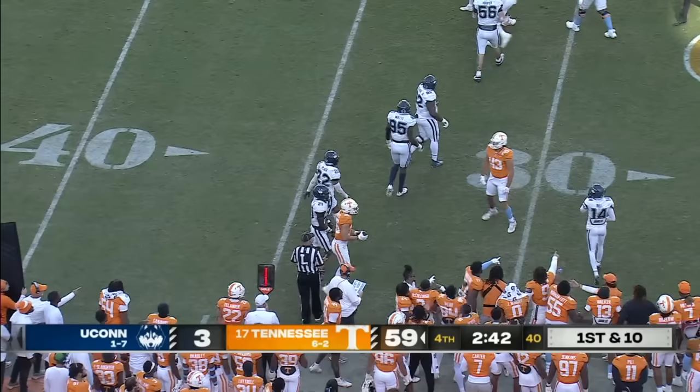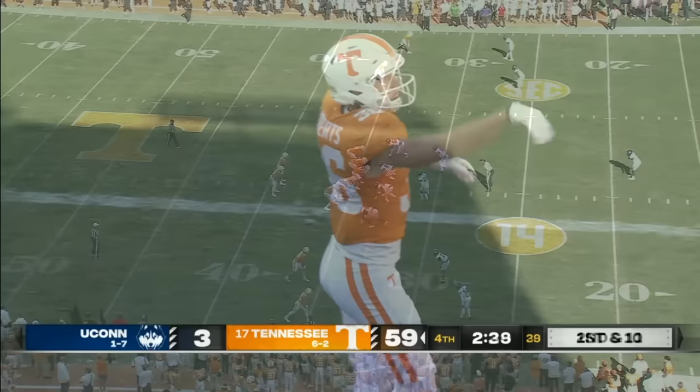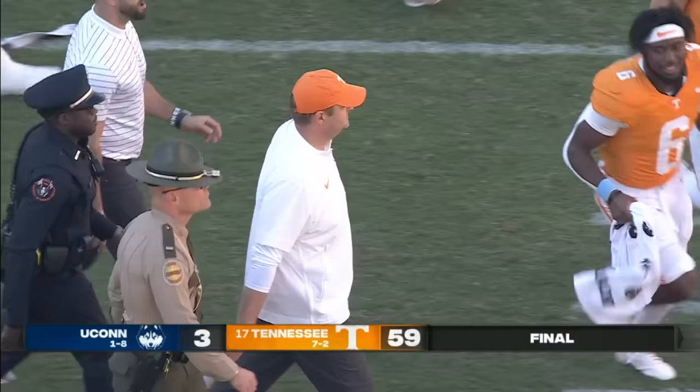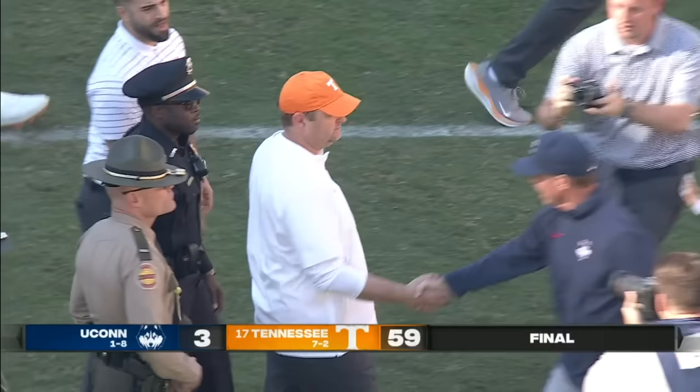Nathan Roberts with that catch, but here's Moore, saw a hole. Or excuse me. Absolutely. Down the road. Tennessee will win it. An explosive day for this group. Big plays on offense, big plays on defense. And it's exactly what this coach was looking for.